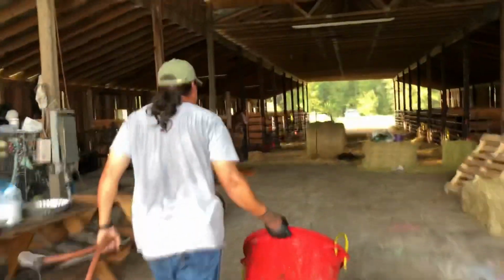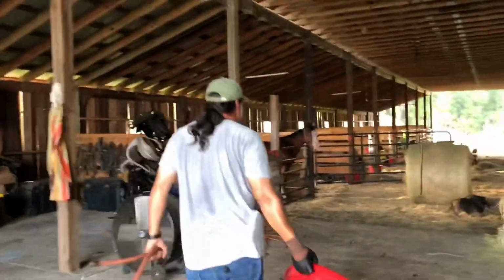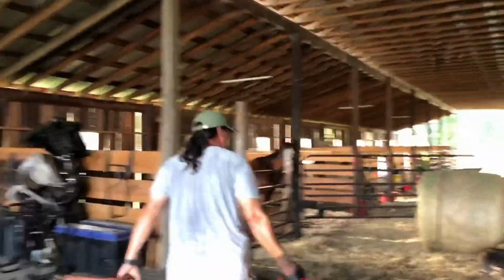We'll put this back inside and fill it up. And that little pony that's going to go in that stall will be happy and healthy.